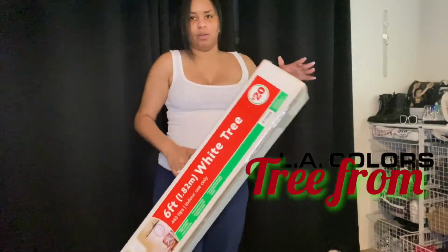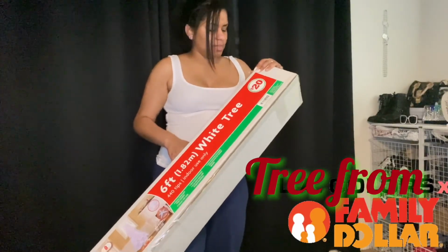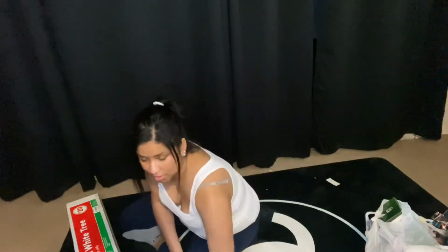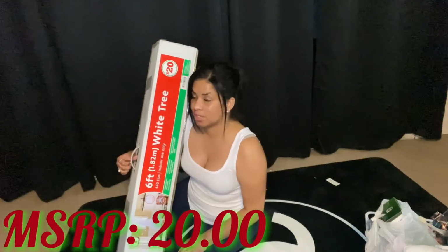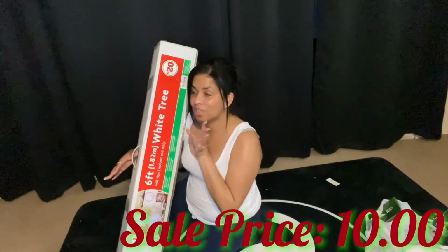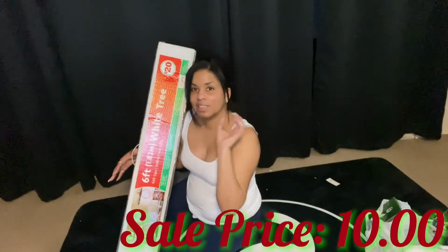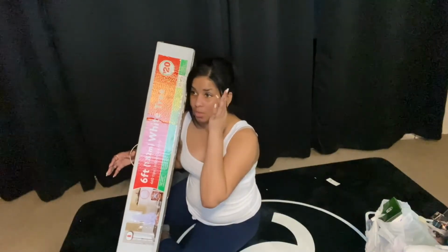Okay guys, so my little upstairs Christmas tree, my GlamRoom tree. I got it at the dollar store, at either Family Dollar or Dollar General. I don't know. I guess that's Family Dollar. Sorry, I need to sit on the floor so I can open it. It was $20 full price, and the day after Christmas, it was 50% off. So I got this 6-foot tall white tree for $10. Now, I don't know what it looks like. I feel like it's going to be really skinny and ratty, like the Grinch's tree. But let's open it and we shall see.